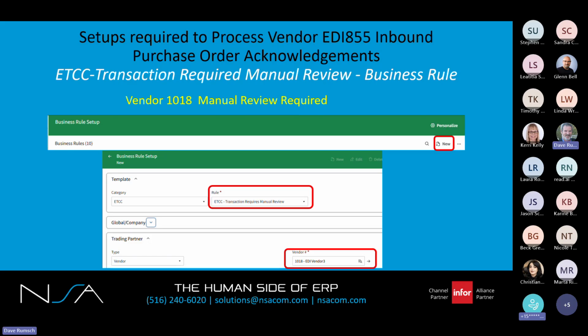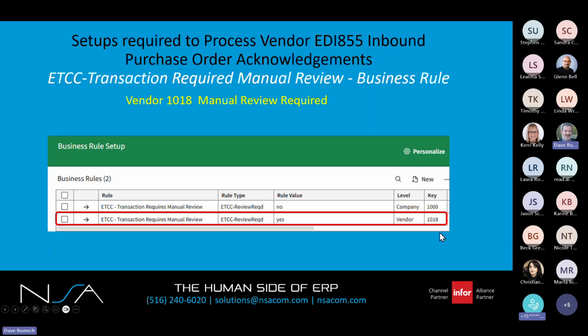Now let's talk about manual review required. I've got a new vendor. I've just set them up brand new. I've said I want to review manual transactions on them, all of them, and approve them. So in the business rules, I'm going to create a new business rule. I'm going to select ETCC and require manual review. I'm going to put in my vendor. I'm going to save it, and then it will appear in my list of business rules as a separate yes run value for that vendor. The rest of them will still not require review.